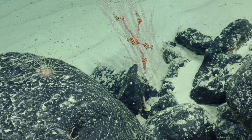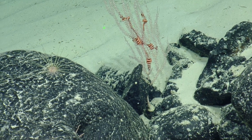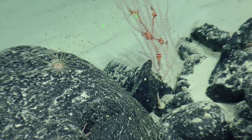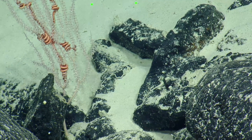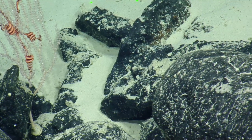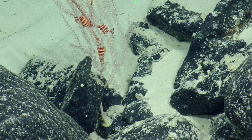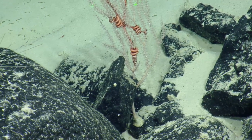What do you think? Is this Primnoid or Chrysogorgia? It's not Chrysogorgia. I'm trying to figure out if it's bamboo or Primnoid. I can't tell from this far away. Yeah, zoom would be great. Thanks. I don't think it's bamboo. I don't really see the bands. But it also doesn't quite convince me that it's Primnoid. Oh, Brian says Primnoid from downstairs. Okay. So Primnoid.